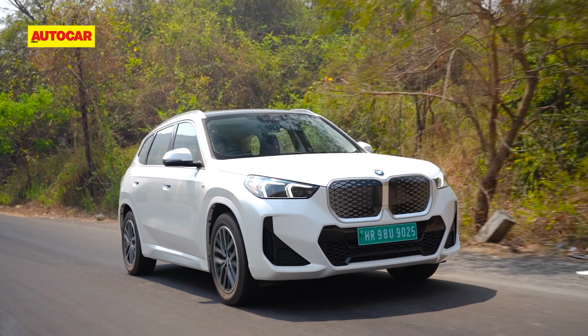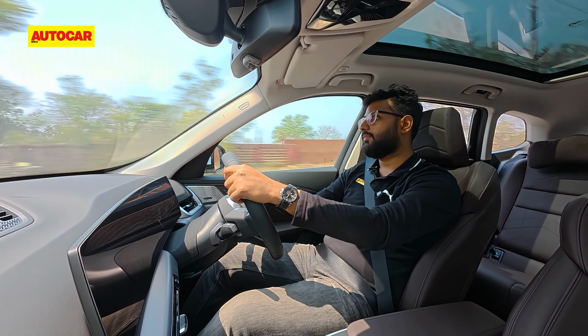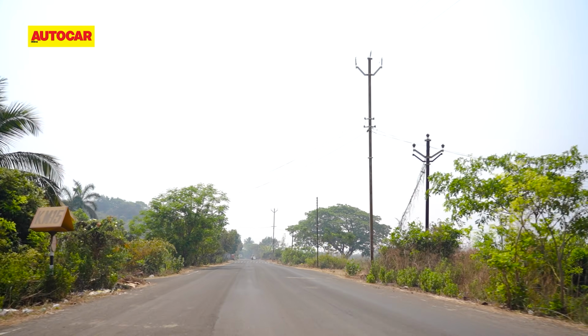That said, being front wheel drive, there is some torque steer when driven flat out, and as for sound insulation, it isn't as quiet on the move as the Ioniq, but does better than the Sealion 7.